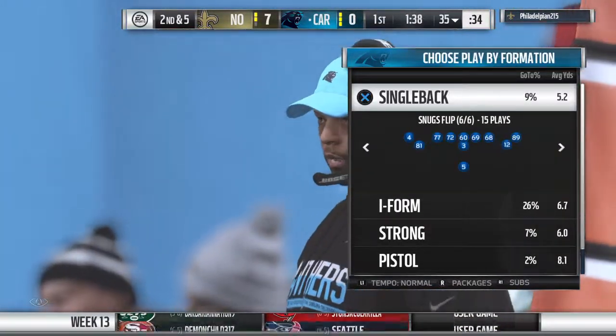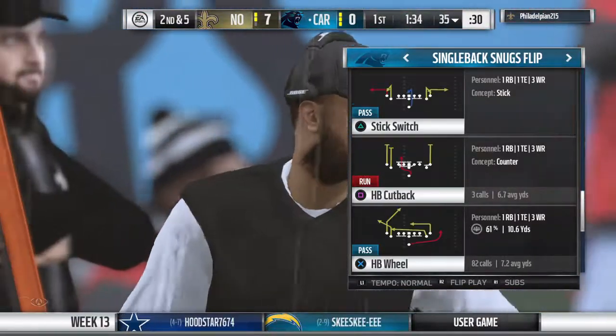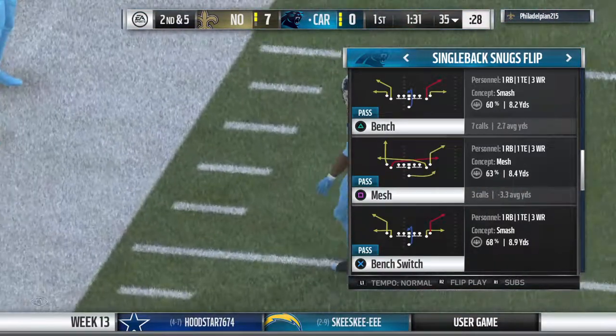For that kind of run on first down, that's a winning type of a run. That just sets things up for them moving forward as they begin the drive.